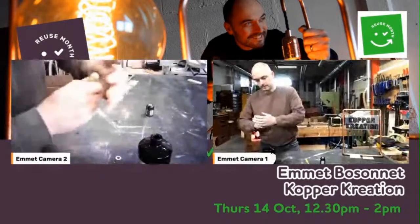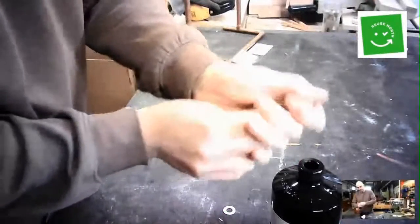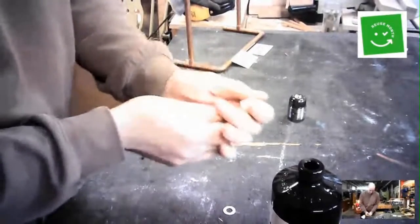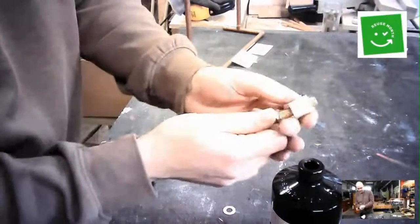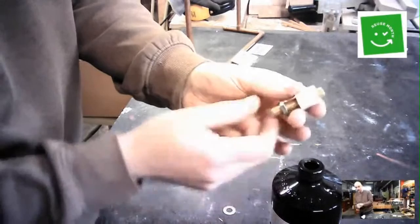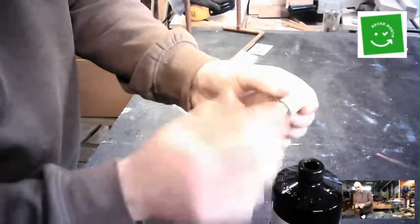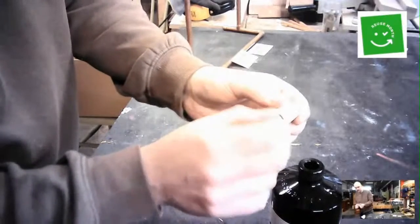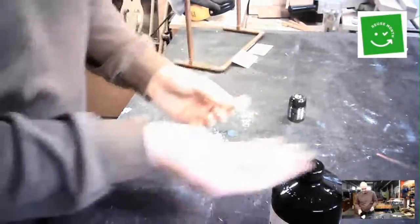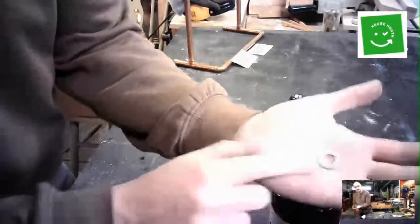The bung goes onto the all thread. It's a nice tight fit. You want to leave about 10 mil on the top to connect onto your lamp holder. So the nut on the bottom goes up flush to the bottom. Okay. And then I've just got a flat penny washer. Sorry, I'm getting my hands all mixed up. That's a penny washer. They're called penny washers.